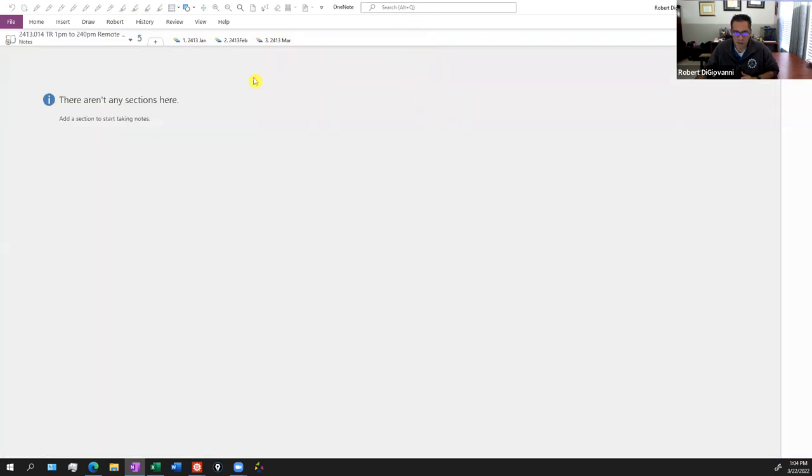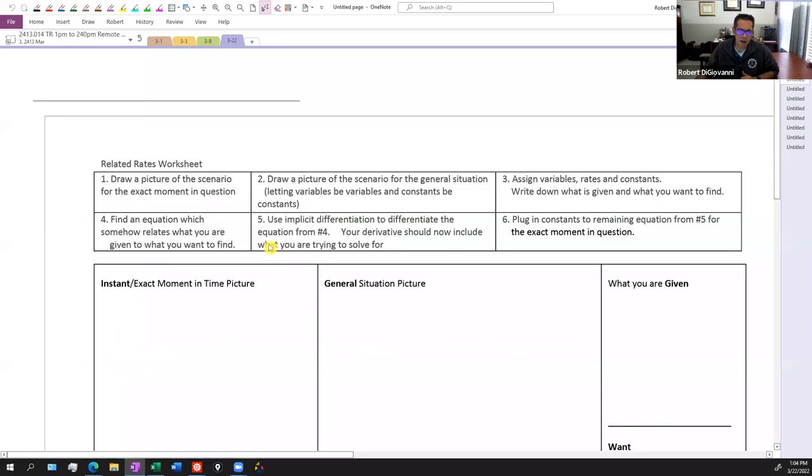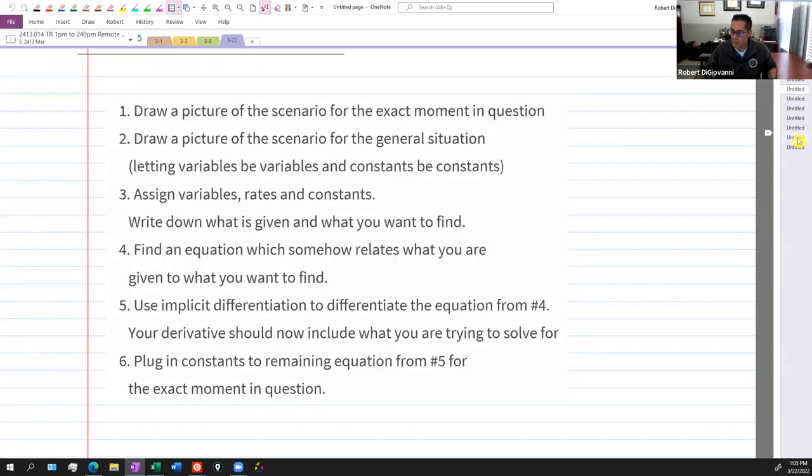Today's plan is related rates. Next time, also related rates. I'll remind you that on our Canvas website, there's a file called the related rates worksheet. If you print out a few of these, you can use them on the exam. It helps us put these word problems together in some sort of format that makes sense. Today my goal is to do 6 examples. That's pretty ambitious, but I'm going to try and do 6 word problems.